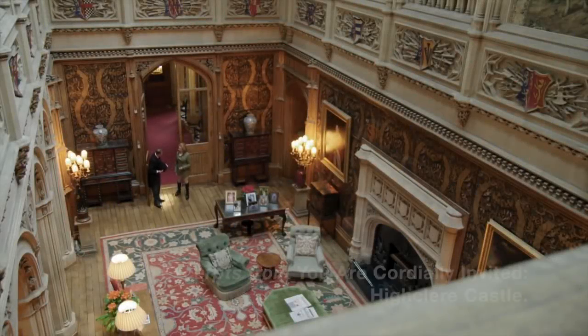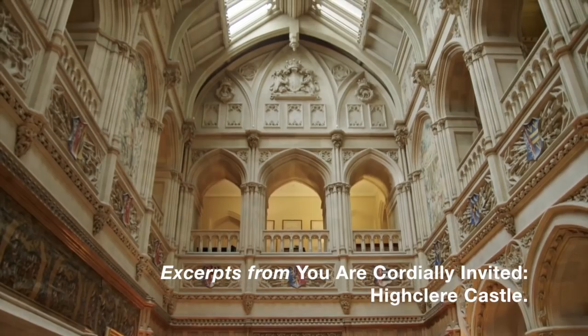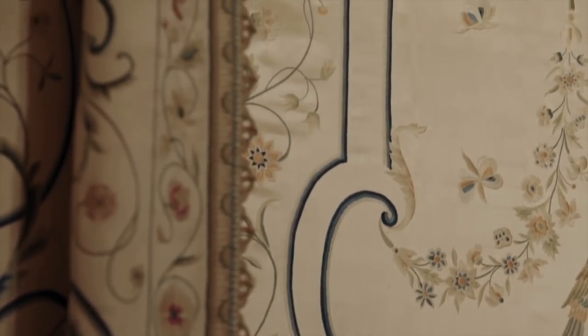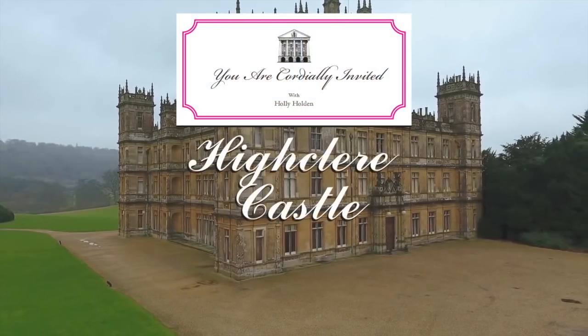Let me read the description on the back of the DVD. Episode 1, Highclere Castle. You are cordially invited by the 8th Countess of Carnarvon to her iconic home, Highclere Castle, recognizable worldwide as the filming location for the television series Downton Abbey. Ever wonder what it's like to be a guest at one of the world's greatest houses? Savor the splendor of Highclere Castle with a private invitation from the 8th Countess of Carnarvon. Ride on horseback, explore the resplendent rooms, discover secret decorative details, and delight in afternoon tea. You are cordially invited to join me, Holly Holden, at Highclere Castle.